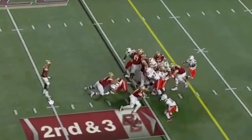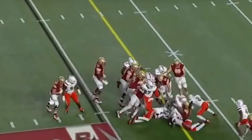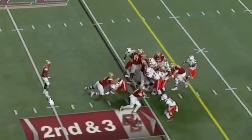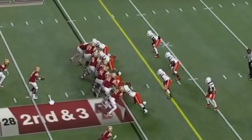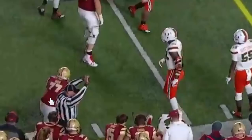And look at him drop his pads here. For a guy of his size, to be able to drop his pads and keep his knees high at this point. That outside knee is nice and high when he drops the pads. It's going to allow him to drive through this defensive back. Ball high and tight. Takes another hit from a linebacker, and he's able to get the first down here. This is very nifty running for a big guy.